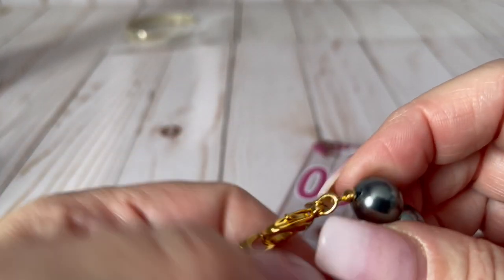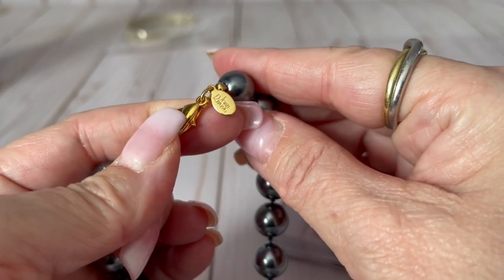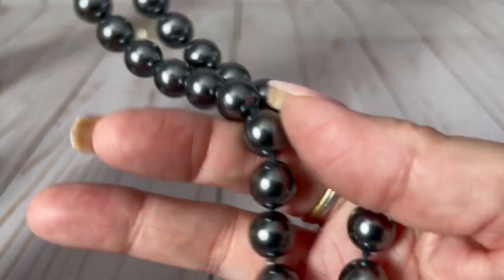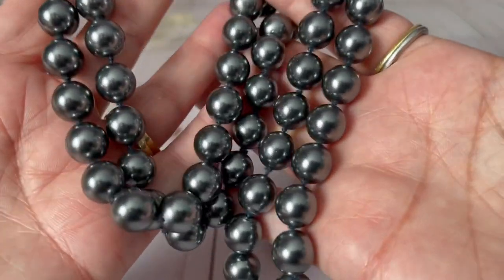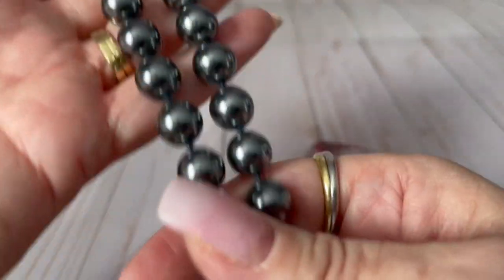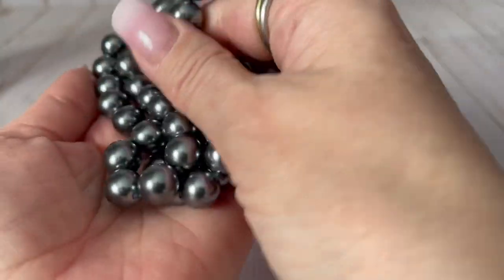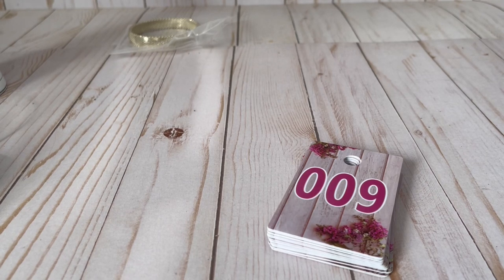Oh, look who this is. Joan. Joan Rivers, guys. Check this out. It's like a charcoal color, these are. It looks pretty good on camera. Maybe a little more charcoal. They kind of look blue here. This is beautiful. Wow. Gold tone clasp. It's in perfect condition. Let's do the Joan Rivers for, let's do $8. $8. I think that's still a deal. I haven't looked Joan Rivers up in a while.